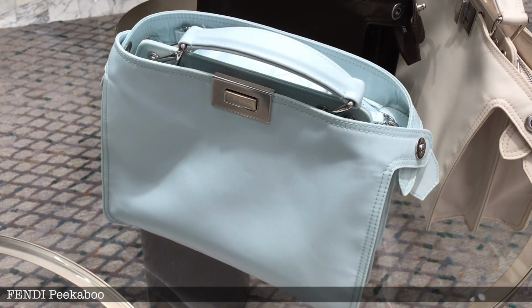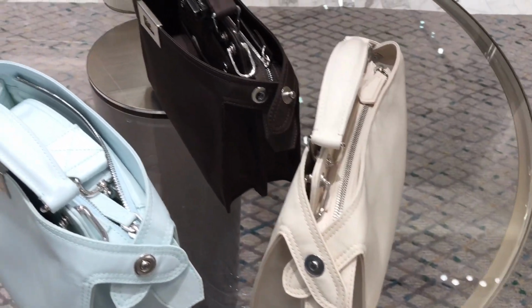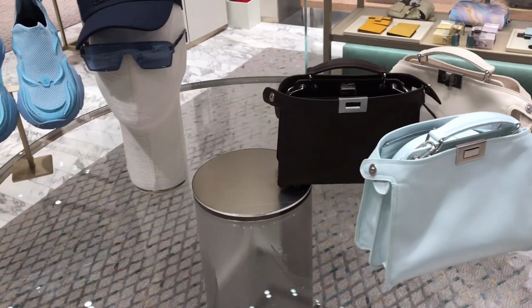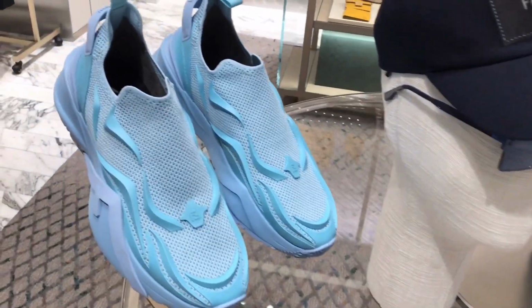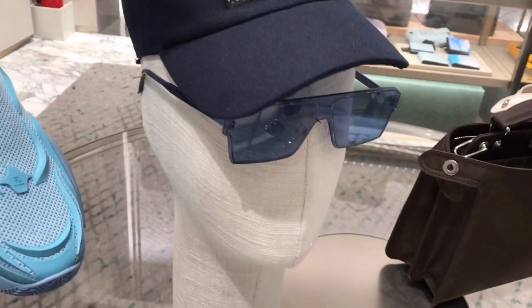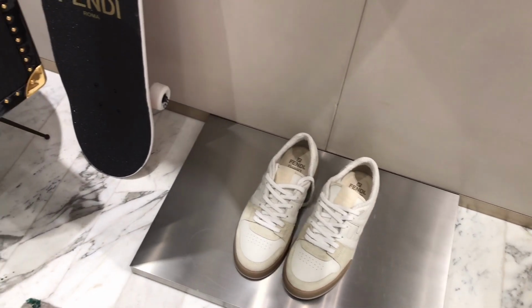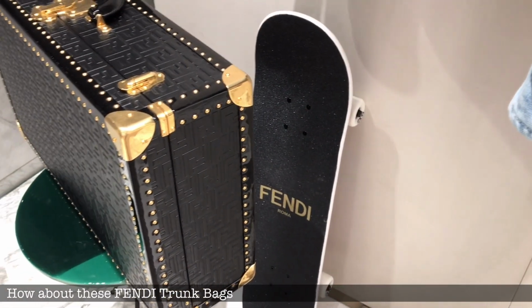So more eye candies. We have here Peekaboo for men. I'm not really sure if this is lambskin because it looks really soft and it looks really supple. What do you think, guys? So let's check more what we could spot at the store. OMG. What do you think, guys, of this Fendi trunk bag?